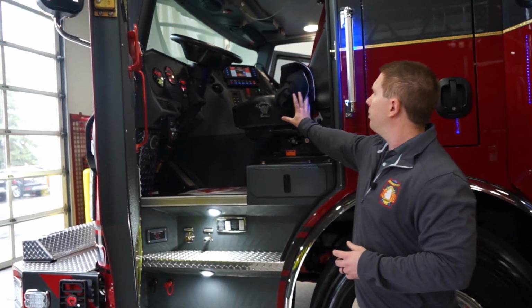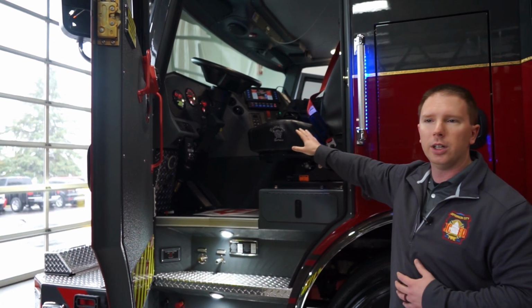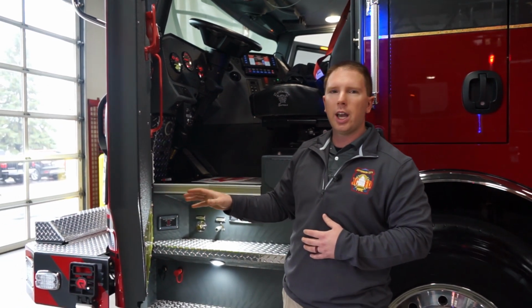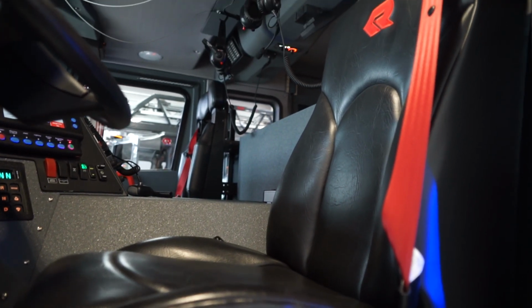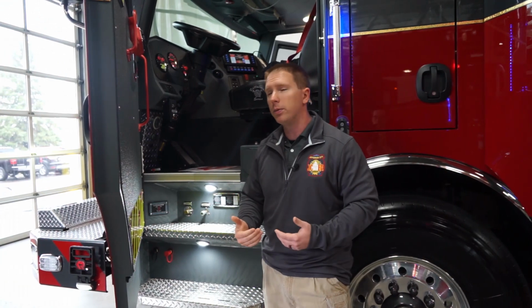So we've got a leather seat, which is something we chose for decon, so we can clean this truck. With the push of trying to take out carcinogens and everything in the fire service, we are making an active effort to make sure that we take any precaution we can to keep ourselves safe away from the fire scene.